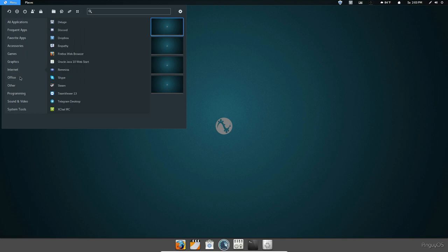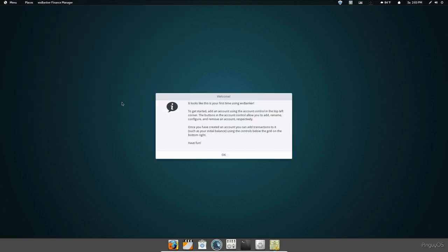Okay, Office. So Calibre is to read, what extension is it again? So these book files on these ebook readers, you can open and manage the book files with Calibre. And ebook editor, so we can edit things, all the LibreOffice stuff. And that's something I know, WX Banker.